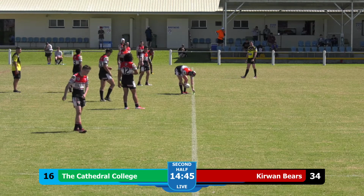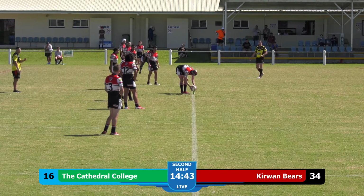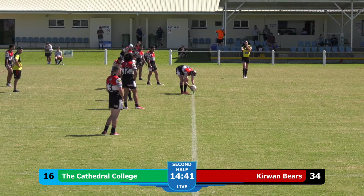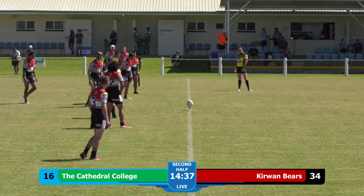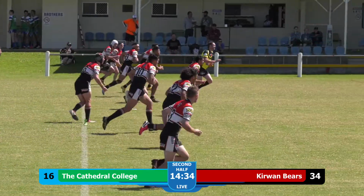The big boys in Kirwan might be slowing up just a little bit because they're gaining a lot of momentum through the middle third of the ruck. Yeah, they haven't had a lot of ball, Kirwan, and for them it's about being good in defence, and then when they get the ball back, look after the footy.